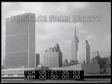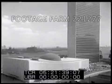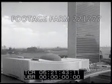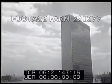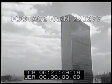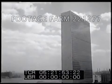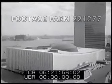In 1950, a new landmark arose in New York City. People who had seen war twice in their lifetime were determined to save succeeding generations from the scourge of war. This new building was dedicated for that task, a permanent headquarters for the United Nations, the world's workshop for peace.